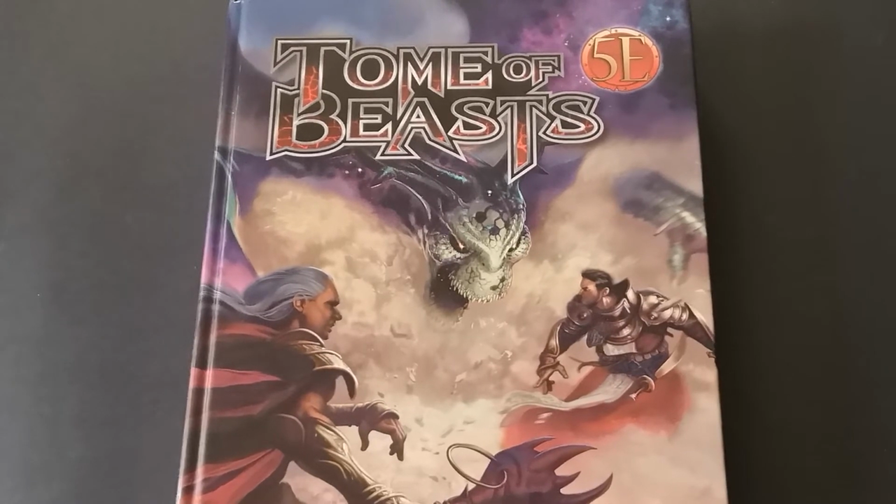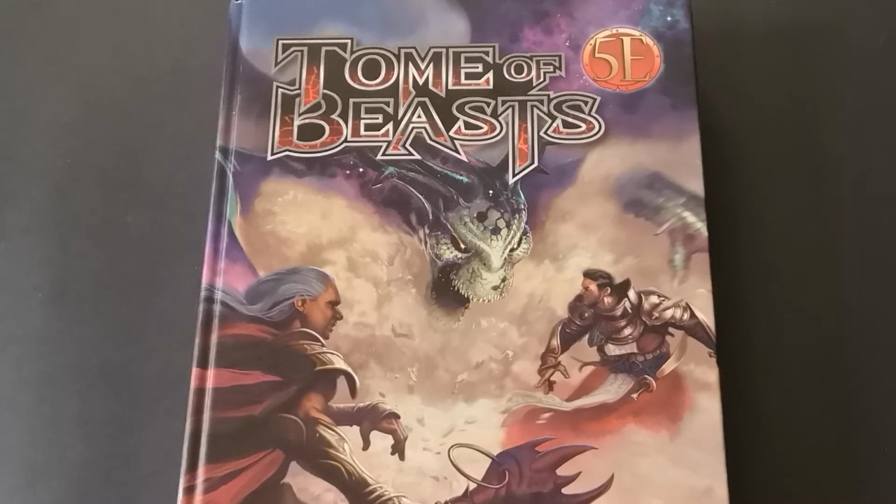First up, dragons. As you'd expect from a game called Dungeons and Dragons, there are many variations of dragons throughout the rules.